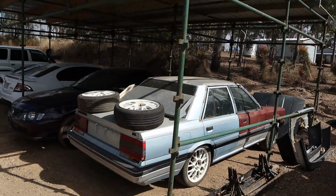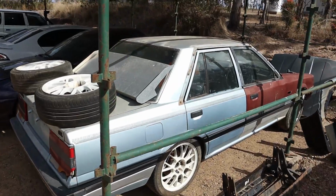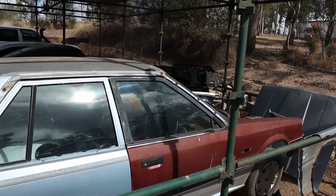Hopefully not far away. So the R31 is still at a bit of a standstill until we get some parts from RB Factory. Still just waiting to get them. The problem is obviously Arvin's a very busy person. I'm a very busy person. It's just hard to line up getting the parts together and getting them off him.